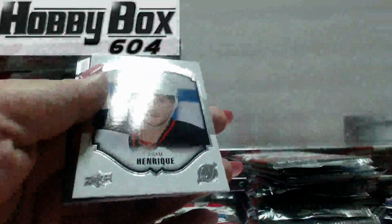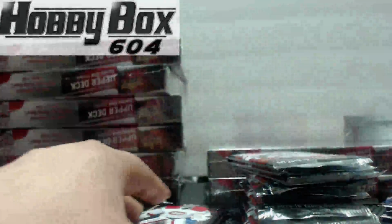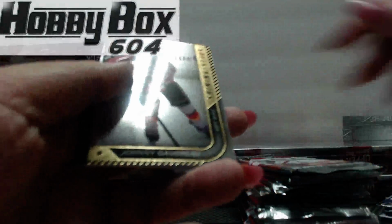I think it's on display near the St. Louis box. Really? Crazy. I'm not sure on that one. I think so. We have an Adam Henrique portrait for New Jersey. And we have another Stamkos Shining Stars. We have a Pastrnak canvas for Boston. We have a Johnny Gaudreau Shining Stars for Calgary.